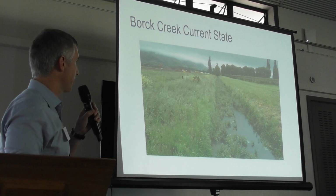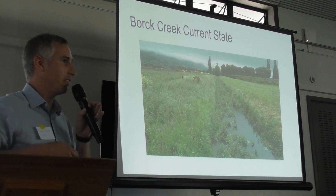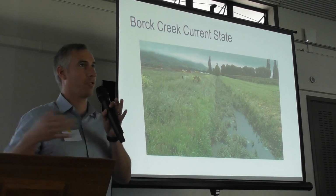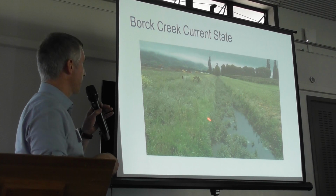So the current state, or the stream that we started with, was in a rural area. The difference here was that the council or developers were developing a rural area into an urban one. So the channel that was there was essentially a farm drain.